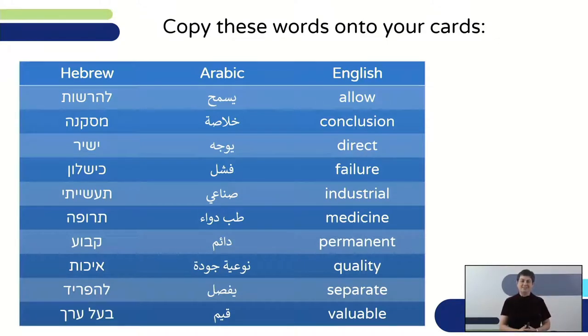Conclusion. Direct. Failure. Industrial. Medicine. Permanent. Quality. Separate. Valuable. And I hope you found this lesson valuable and that you're learning these new words.